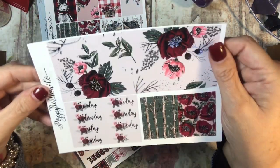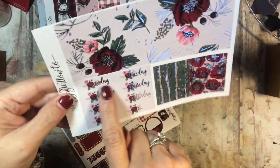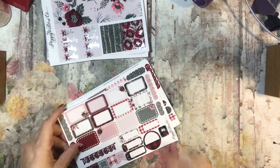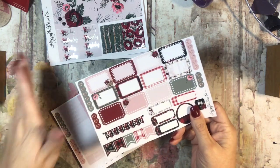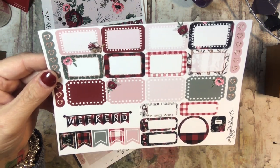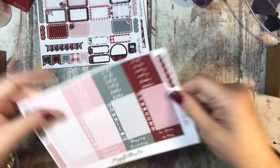And here are the washi stickers for this. How beautiful. These flowers are just gorgeous. And these day of the week stickers, my goodness, she just really knows how to do a kit. I am not kidding. And most of them are super unique to her. I have seen some that other people have used too, but I can tell you that for the majority, hers are ones that I haven't seen anywhere else. Like so far, I haven't seen any of these anywhere else.